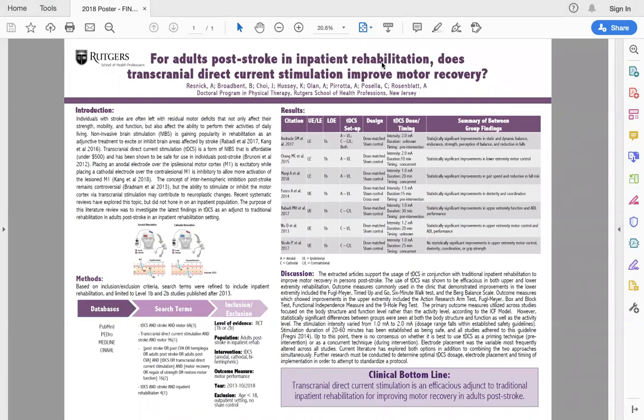Transcranial direct current stimulation, or TDCS, specifically is a form of non-invasive brain stimulation that is both affordable and has been shown to be safe for use in individuals post-stroke. TDCS units are commercially available and are currently being investigated for several clinical applications, including depression, schizophrenia, aphasia, addiction, epilepsy, chronic pain, attention, and also in motor rehabilitation.